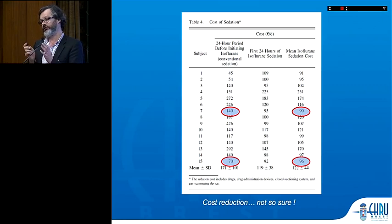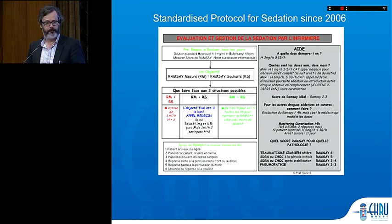So if we are just dealing with short duration sedation, then isoflurane sedation could cost a little bit more. So you also have to select your type of patient. From my point of view, isoflurane sedation should be considered only for mid-term or long-term sedation and not for very short sedation in the ICU, but it may help also.